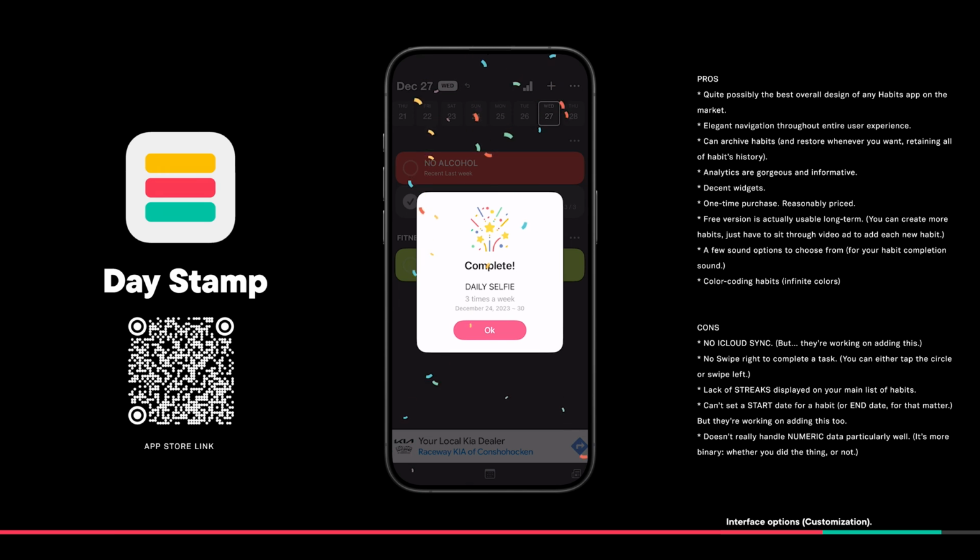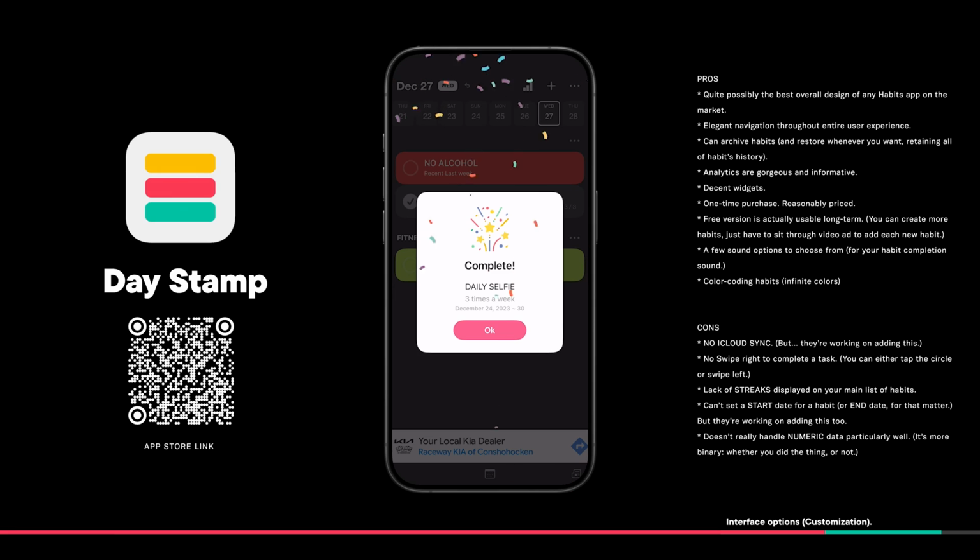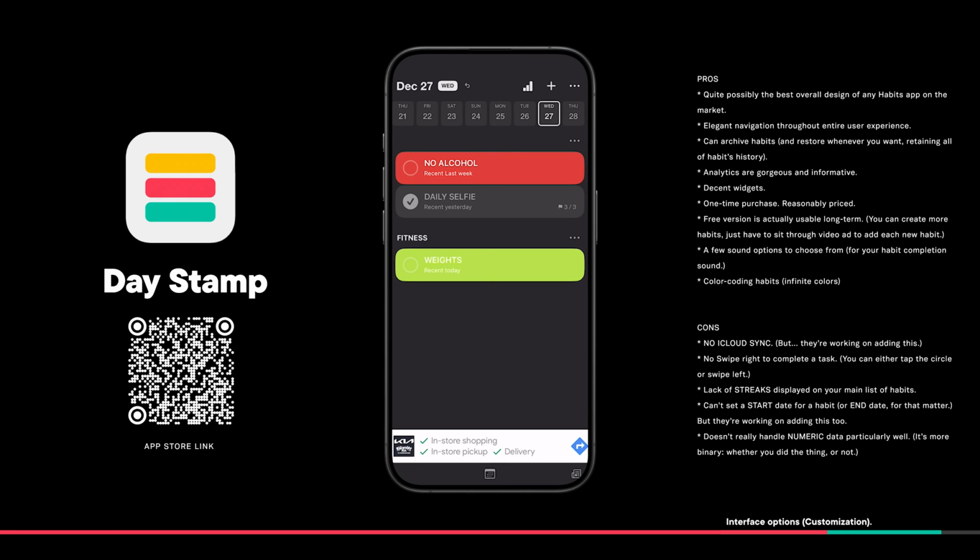By the way, that's really tacky. The confetti. Don't get me started on confetti. There's actually a habits app called Confetti, and I just find it really tacky. I wish this wasn't here, but okay, fine, whatever. Now, because of the setting we just hit, I think when I tap Thursday, the selfie won't even show up anymore. Yep.